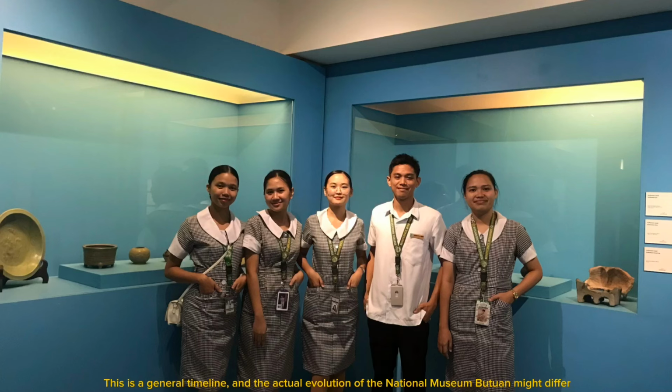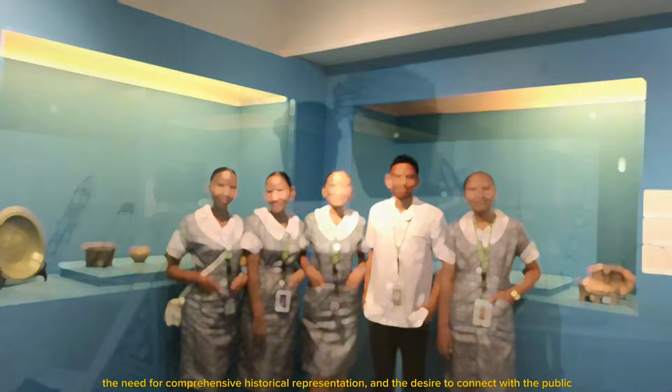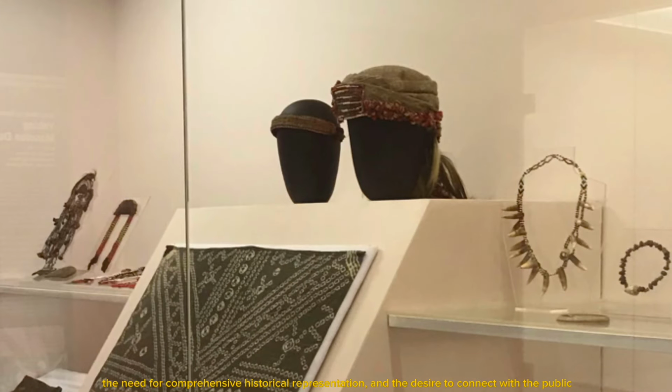This is a general timeline, and the actual evolution of the National Museum Butuan might differ. However, it provides a framework for how the museum and its collection might have changed over time in response to new discoveries, the need for comprehensive historical representation, and the desire to connect with the public.